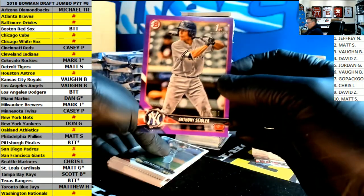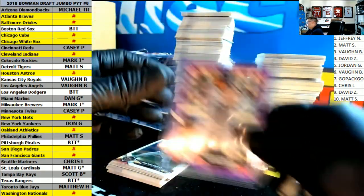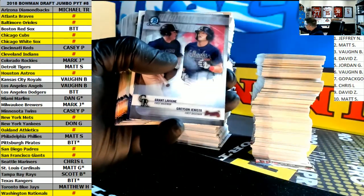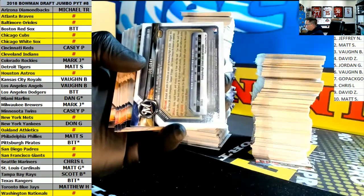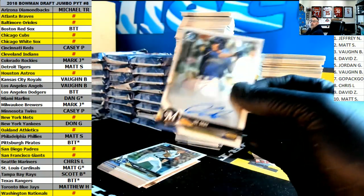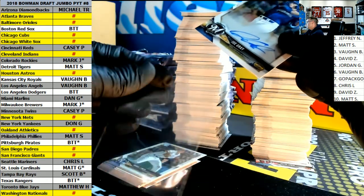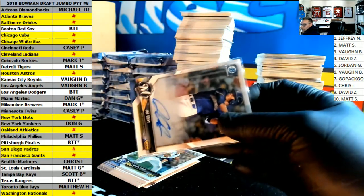Purple paper of Anthony Siegler, numbered 181 out of 250 for the Yanks. Don G. And our next ink belongs to the Brewers, Joe Gray. Joe Gray's, Milwaukee. A nice little Joe Gray collection. Chrome and paper.